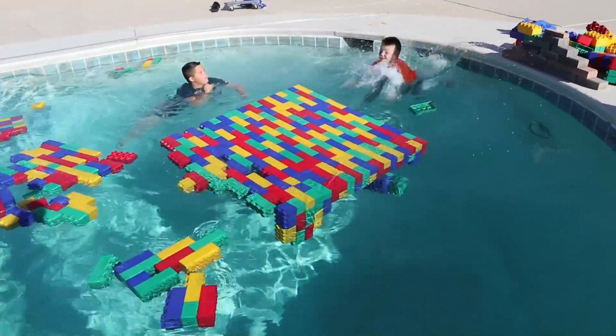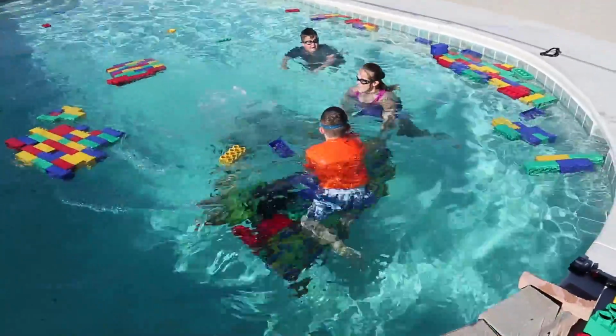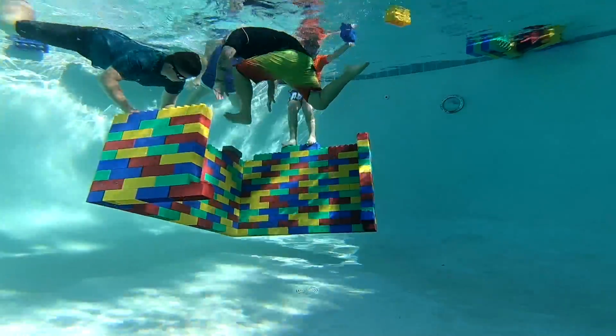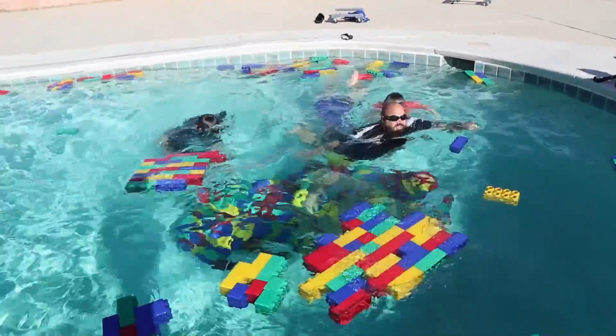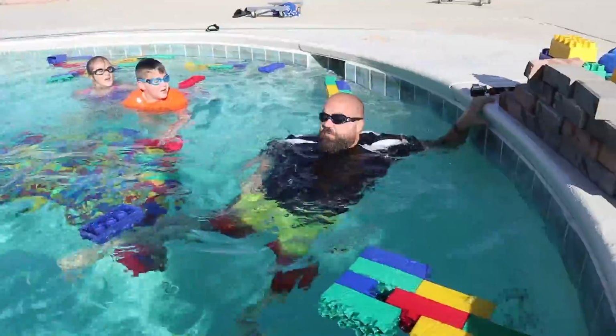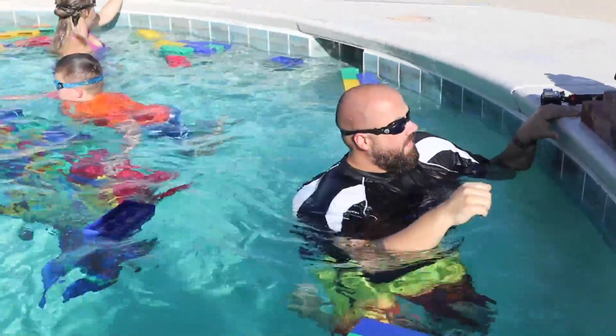Let's go. All right, we gotta push it all the way to the bottom of the pool, you guys. Ready? Here we go. 1, 2, 3, go. Oh man, I'm not sure if this is gonna work because of all the pieces. They're just like floating everywhere. Get bricks. Oh my gosh. We have to get bricks. Dad, is it working down there? It keeps floating up. I think the trick is we're gonna have to go down with like 3 bricks at a time and just pin it.